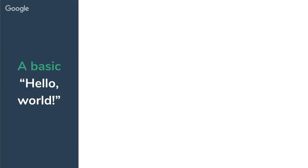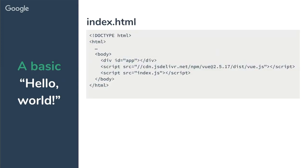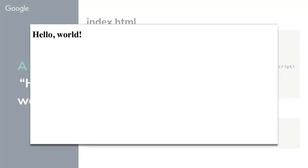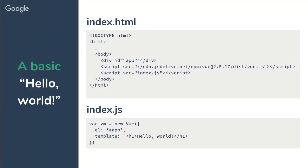Yeah, so some code. The most basic Hello World app you can get in Vue. Like we do with most frameworks, you start with an index.html file. You have an element on the page that we want to use, so our app, the div with the app ID. We pull in Vue from a CDN, and then we have some JavaScript we write ourselves, which looks like this. We create a new Vue instance. We tell it we want it to run on the app element, and we give it a template, which when you load your browser looks like that. Not groundbreaking, but that's the bare minimum you need to get a Vue app running in your browser.